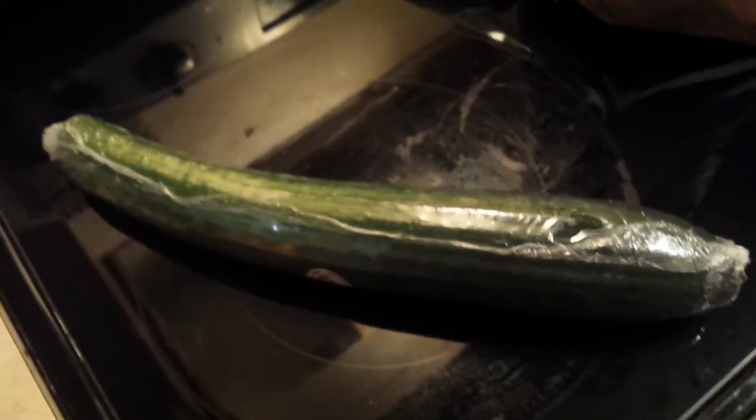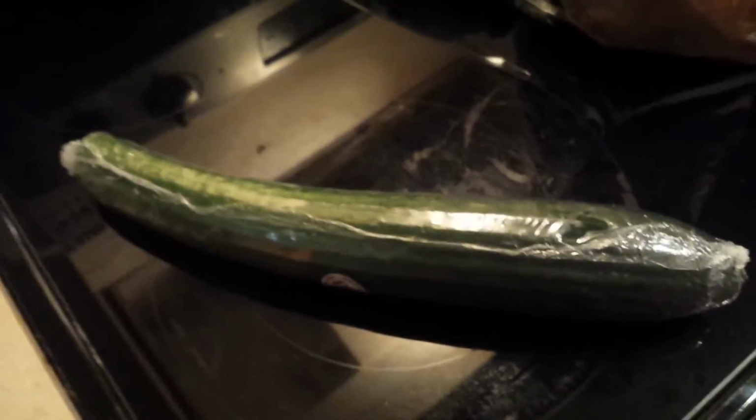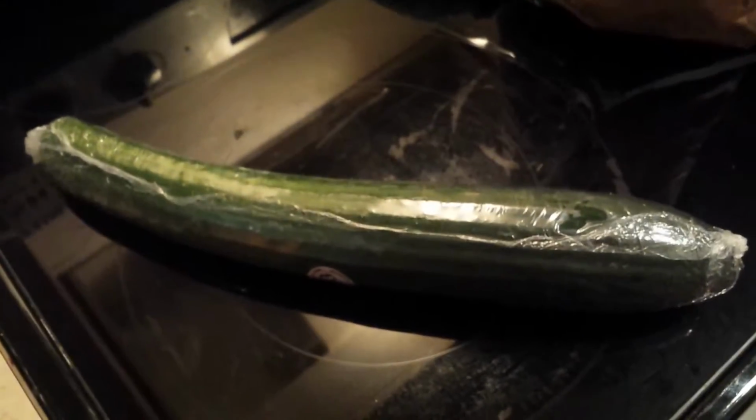This is just a really huge English cucumber. Dave and I love English cucumbers because you can eat the skin, and they're really good and fibrous, and they fill you up. We haven't been getting them for a while because they've been really expensive, like $1.25 or $1.30 a piece, so just that alone is pretty expensive, so that was a good deal.